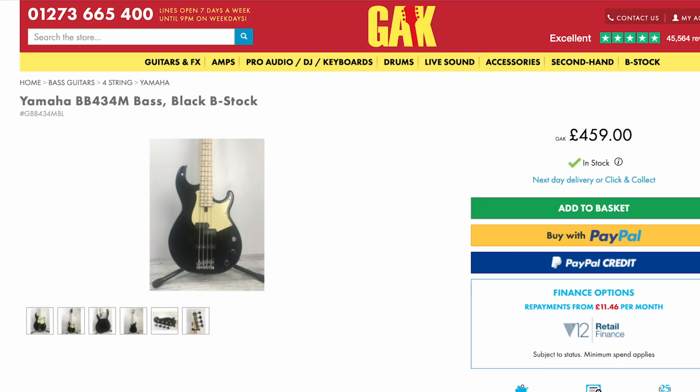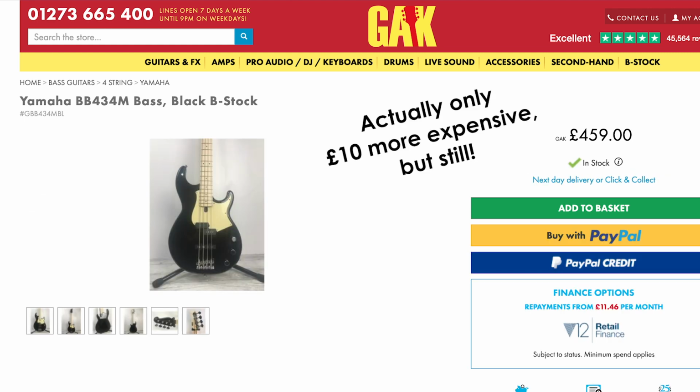And I nearly did, because GAK, where I bought this from, had it listed on their Reverb shop as a B-stock model. But it was listed for £30 more than it was new on their website. And, you know, I kept sending them what I thought were reasonable offers, and they kept getting declined with no response, even when I said, look, this must be a mistake. How can you sell a B-stock one for more than it is new on their website? Just no response from that, and yeah, I just got a bit fed up and ended up biting the bullet in the end. But really, really weird that they would do that.